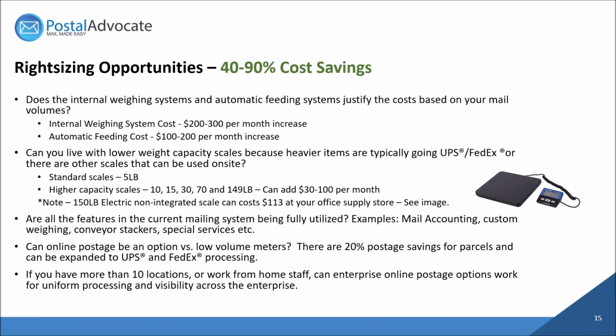The scales. The meter vendors can provide scales that handle 10, 15, 30, 70, or 149 pounds, excuse me. Those scales add $30 to $100 per month to the cost versus the standard scales that cost $5 a month. You can go to Staples or Office Max or Office Depot and buy a 150 pound scale one time for $113. It doesn't always make sense to buy high capacity scales connected to your postage meter. External scales are much less expensive and can drive costs down.